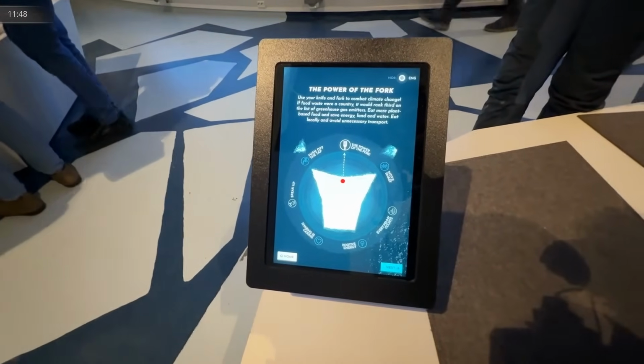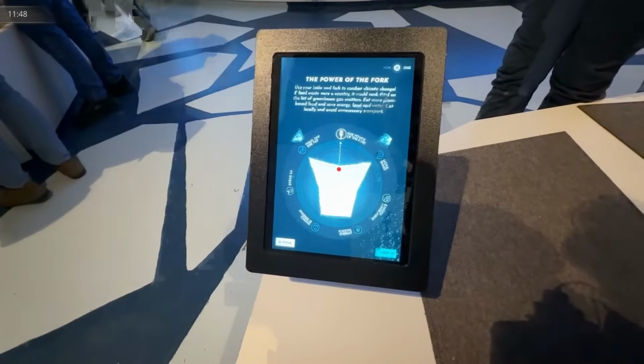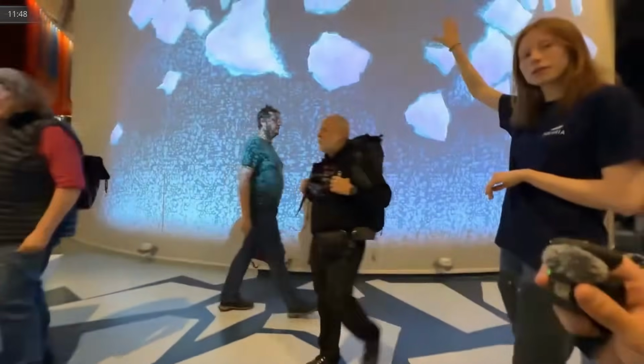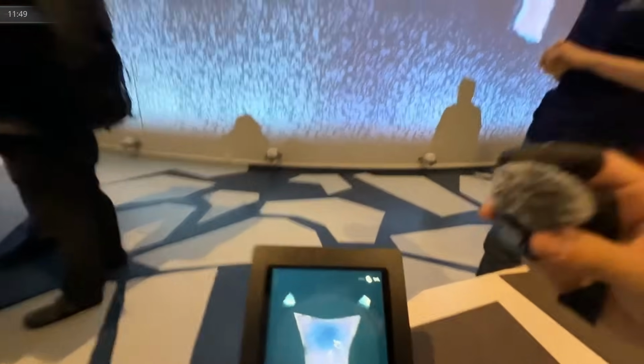Power of the fork. I eat a lot of meat. Okay, that's an interesting shape. Yes. And then it will take some time, and then you will see... Oh, it'll actually come on the board? Yeah, that's cool. You will see a purple ice flake. It takes some time.